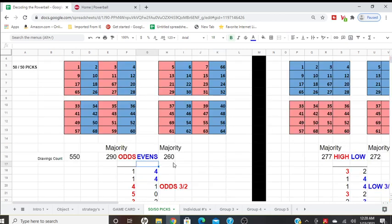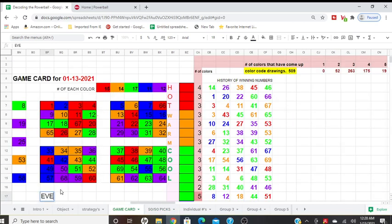Okay, so I just like to say that we're all going to look at this differently, so we're all going to come up with a different result. But again, for me, I think more even numbers are going to come up than odd. So I'm just going to write that down to remind myself what I picked. And now I'm going to move on to the next one.